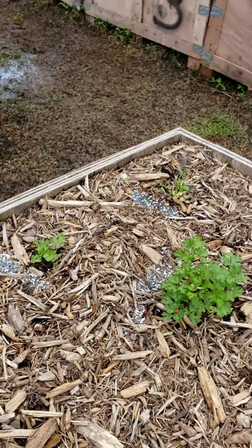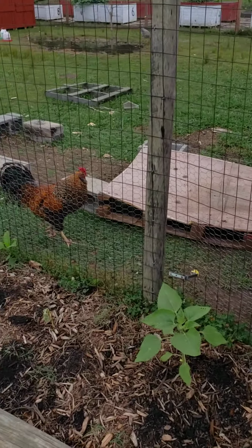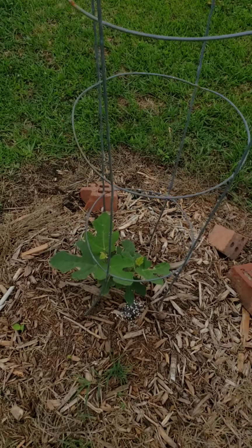These are ambrosia cantaloupe. More of the mammoth sunflowers that my brother sent me. Pedro. We have some more of our chickens. Like I said, those sunflowers look good. And as you see, Pedro does not like me, so he is pacing me. A fig tree that we're growing. It's looking pretty good.